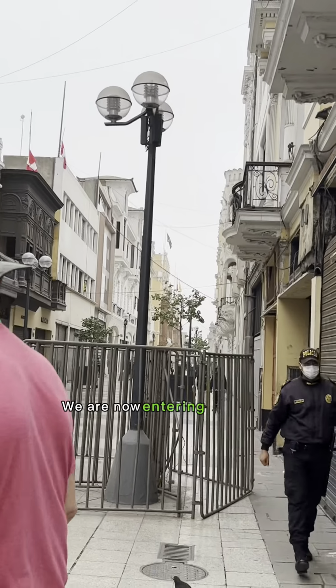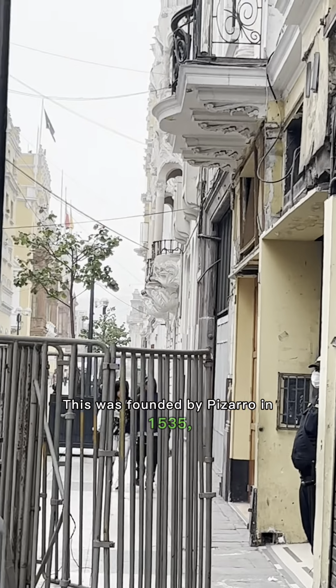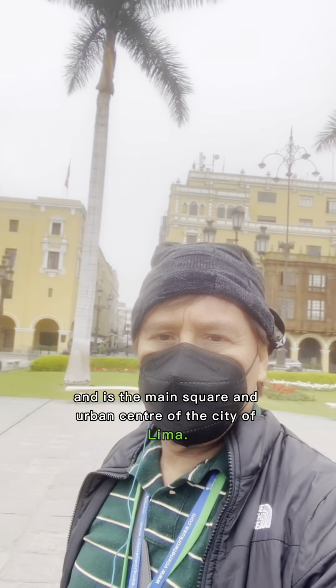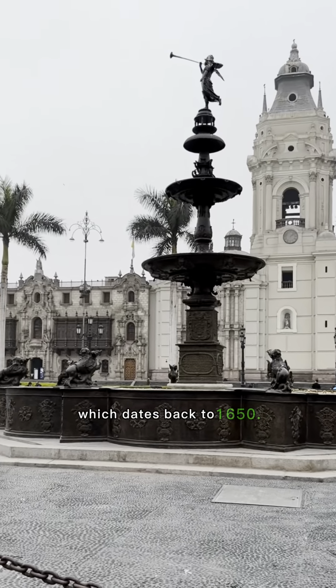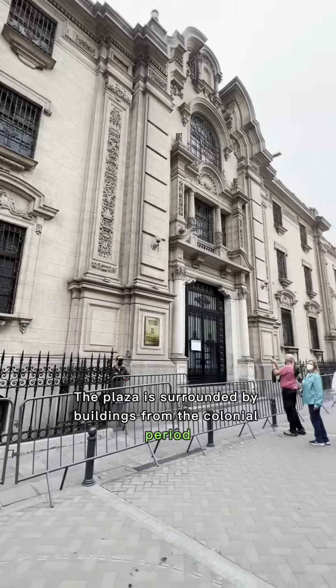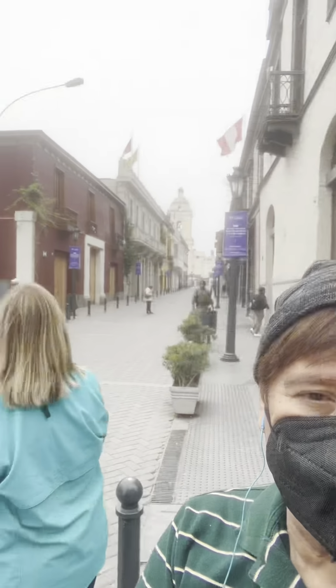We are now entering the Plaza Mayor. This was founded by Pizarro in 1535 and is the main square and urban center of the city of Lima. The centerpiece of this plaza is this magnificent ornamental bronze fountain, which dates back to 1650. The plaza is surrounded by buildings from the colonial period, which have surprisingly survived the earthquakes of Lima.